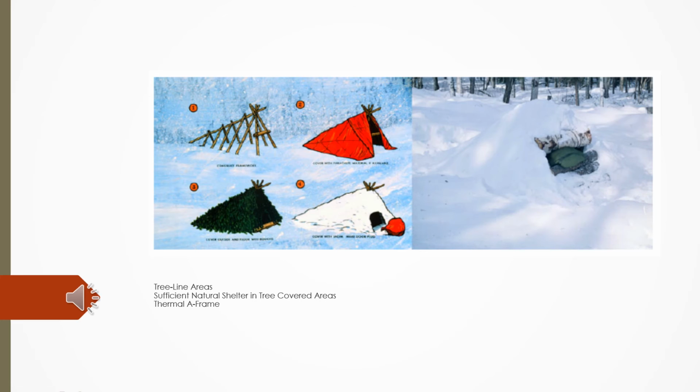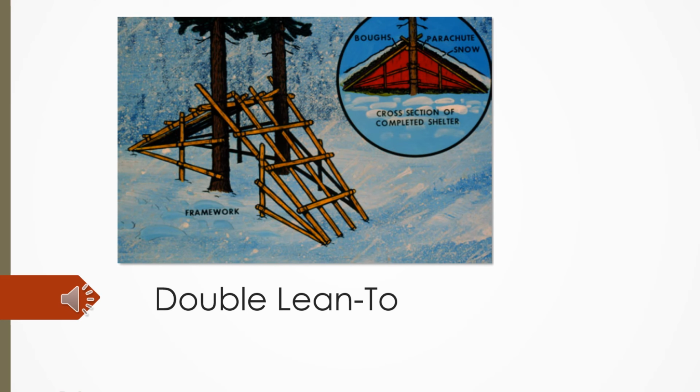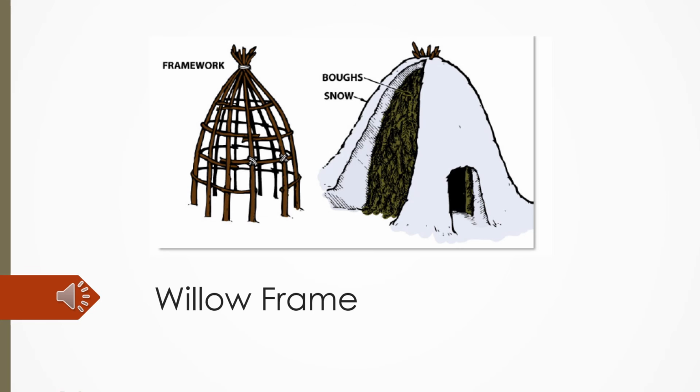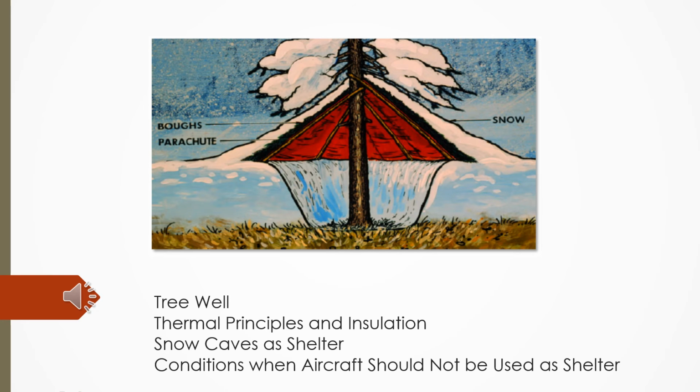In tree-covered areas, sufficient natural shelter building materials are normally available. Caution is required. Shelters built near rivers and streams may get caught should the riverbanks overflow. Shelters which are suitable for tree-line type areas include thermal A-frame example, double lean-to example, fan example, willow frame example, tree well example.